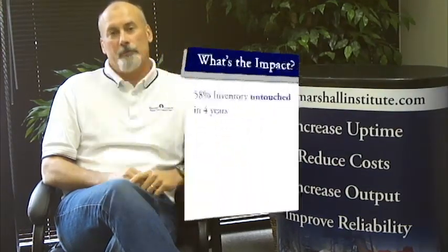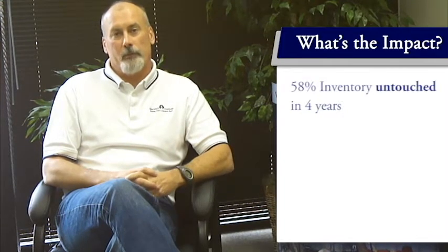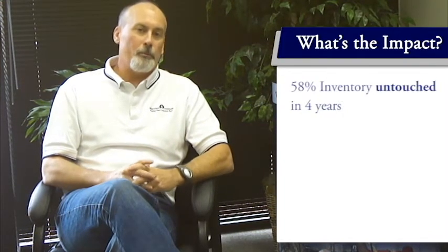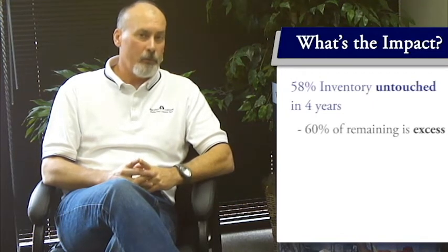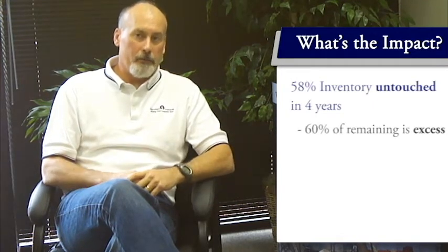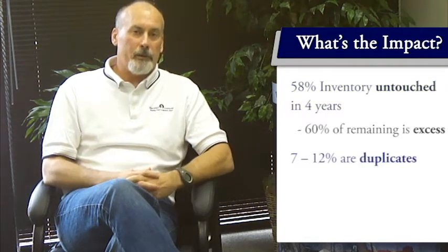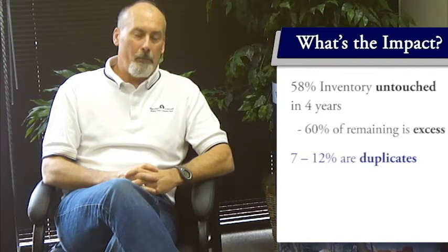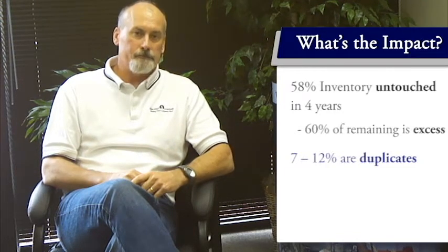For instance, 58% of a typical storeroom will have inventory that we have not touched in over 4 years. Of the 42% remaining inventory, 60% of that is considered excess inventory, up and above the min-max levels. On top of that, 7 to 12% of the parts that we have in a storeroom are part duplicates. Exact same part, but different part numbers.